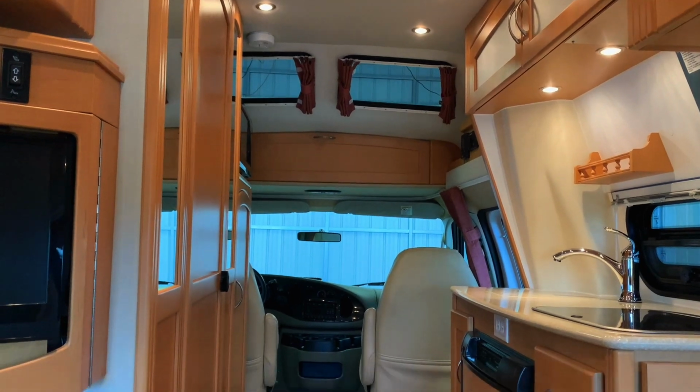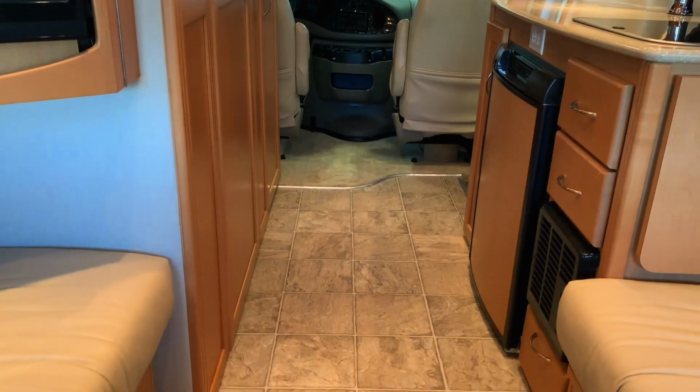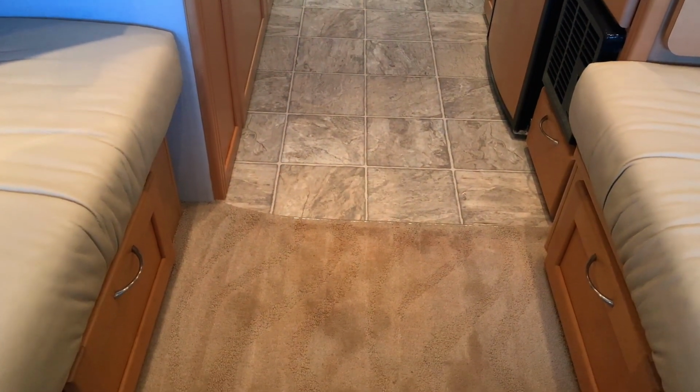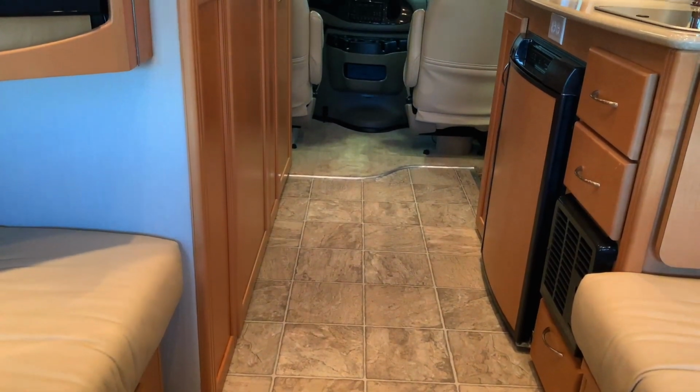Fun fact, a Pleasureway Excel TS just like this was the first RV that my wife and I ever camped in by ourselves after we got married. So I think this is a great floor plan, and I personally have a soft spot for these Pleasureway Excels, just seeing as we have so many great memories with them, and that was just such a fun one.